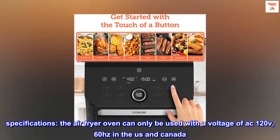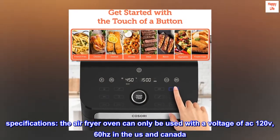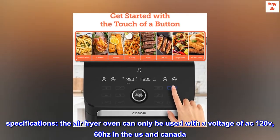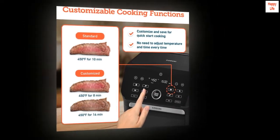Specifications. The air fryer oven can only be used with a voltage of AC 120V, 60 Hz in the US and Canada. ETL listed. Top reviews from the United States.